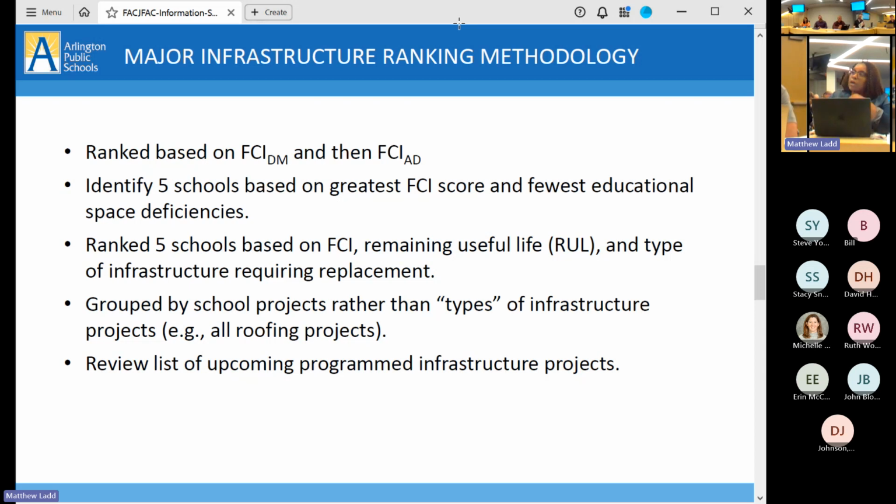And when we look at the deep dive studies methodology, again, prioritizing on the educational space deficiencies with classroom square footage taking the highest priority, review common space deficiencies for facilities with the highest educational space deficiencies, overlay that with the FCI score, review capital investments, and then identify 5 to 10 facilities for deep dive.